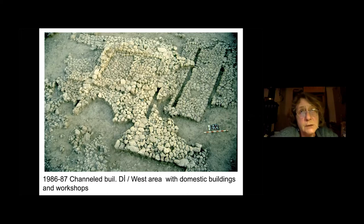So even as we have understood, in the channeled building subphase, the site started to be arranged as domestic ateliers and housing and some ritual activities. So even in the PPNB, there is a real planning of the settlement.